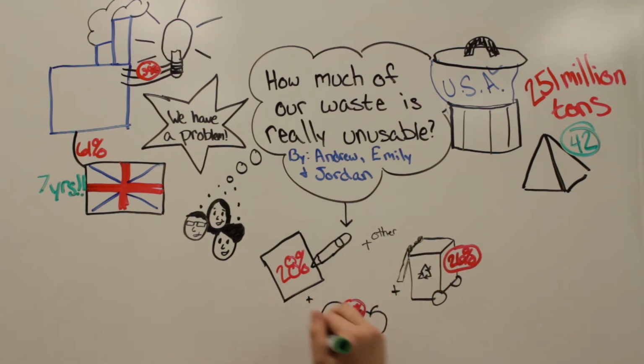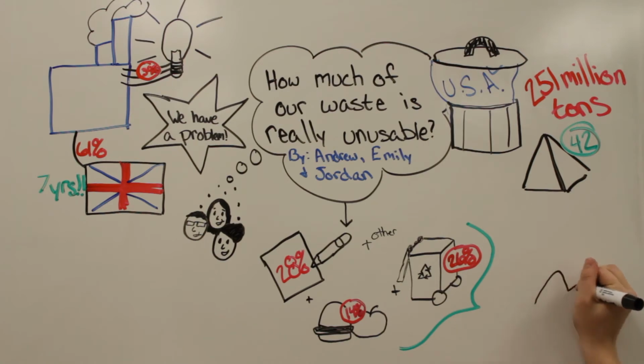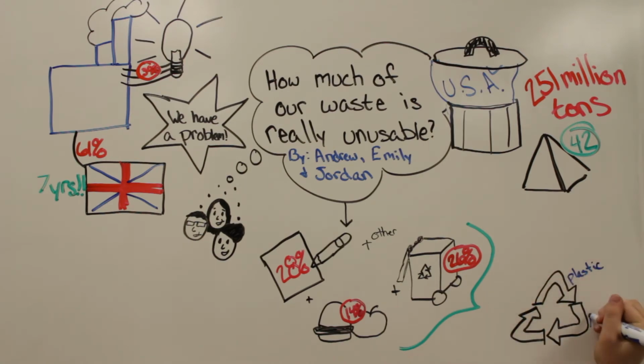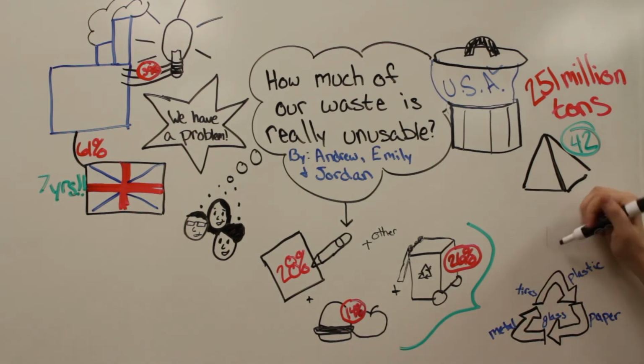So we turn around and we say, okay, let's see how we can use all this. And we can actually use it in a variety of ways. The first way is by simply recycling. Things like plastic, paper, glass, tires, and metal, all of these things can be recycled to make new things, and it uses way less energy than trying to use the resources raw.